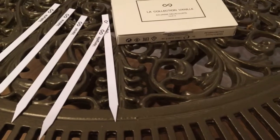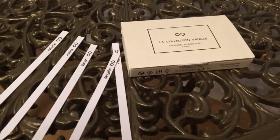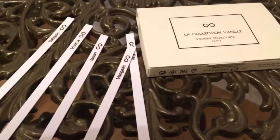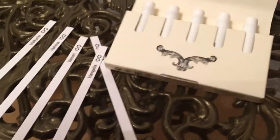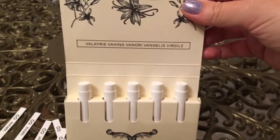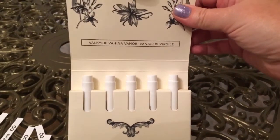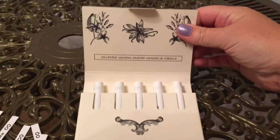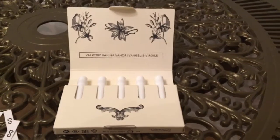The long and the short of it is, I really, really like them. Vanori is my favourite. I could potentially see myself buying a bottle of Vanori. I think it's gorgeous. It wouldn't be one that I would reach for loads and loads because it's probably a little too simple and beautiful without anything to create interest or challenge.